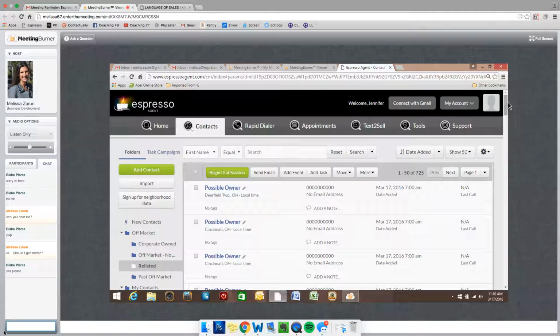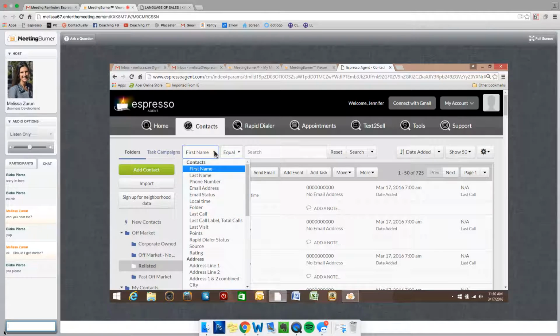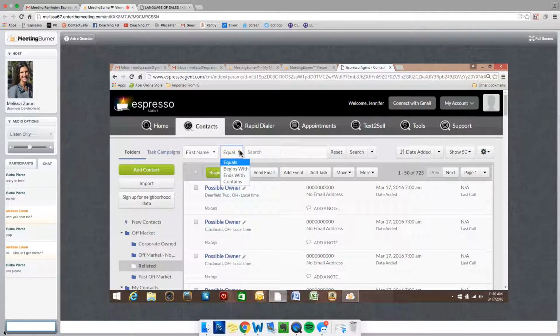And within the contact manager, there are 2 ways you can do a search. One is a quick search, which is here, and one is an advanced search over here. Quick search, you just simply click on the little arrow key right here, and then you have the different main fields that you might want to search by, and you can delegate how you want to search right here.